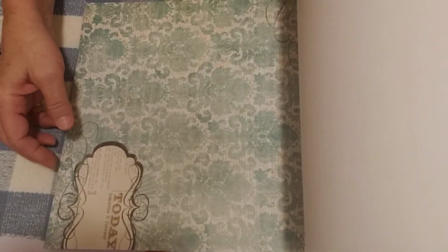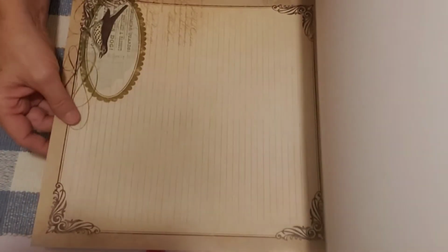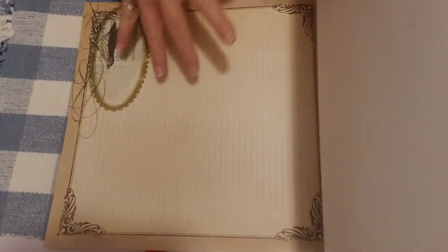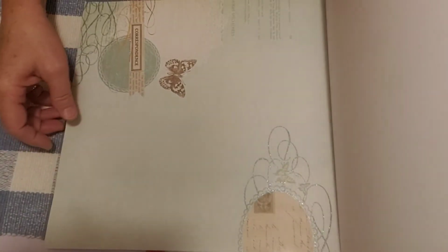And just really pretty kind of colors. Not too bright. That's pretty. Almost looks like velvet. Here's some lined with a little bird down here. Got some blues on that. This looks like a ruler. This is pretty green. Brown polka dots on tan. Now this is really pretty with a little bit of glitter on this.